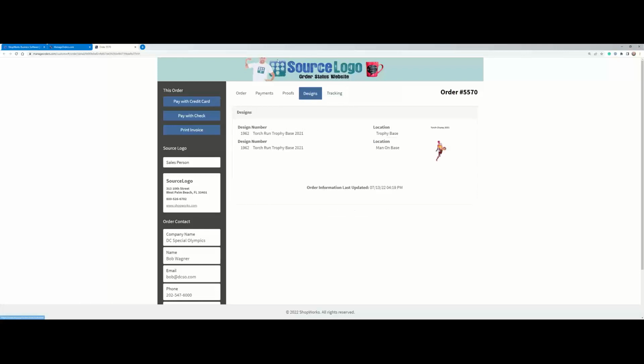You can customize, obviously, the look of it. You can customize what they see. And also notice there are payment links in here. So they can pay with credit card, they can pay with check, they can print the invoice. So these are all different options you have to communicate with the customer.